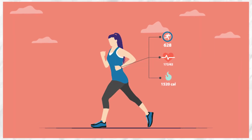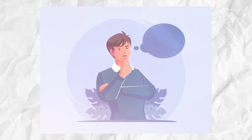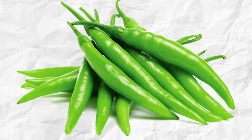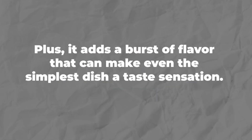Calorie burning power. Now you might be wondering, can a little spice really make a significant difference? Well, the answer is a resounding yes. While the calorie-burning effect may be temporary, incorporating chili peppers into your meals can contribute to a higher metabolic rate over time. Plus, it adds a burst of flavor that can make even the simplest dish a taste sensation.